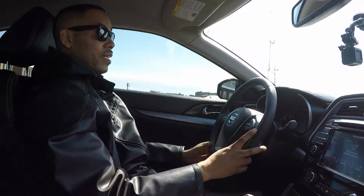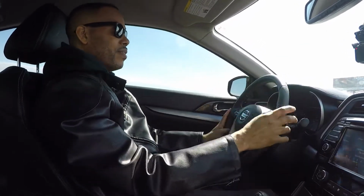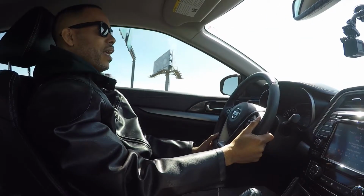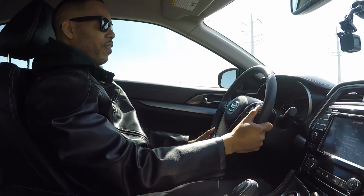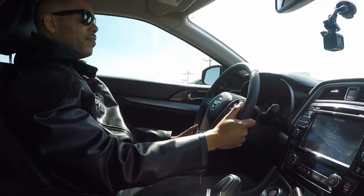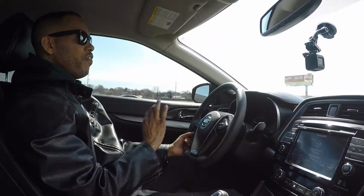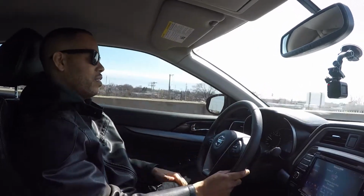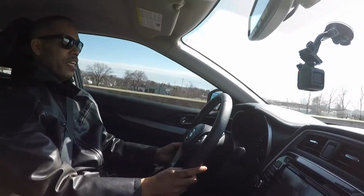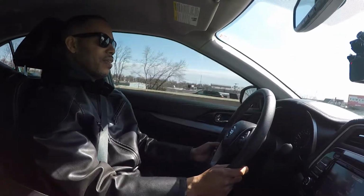I'm not a supercar guy, you know, but I could tell you, I love cars, and I could tell you that this car is absolutely worth the price. Performance is good. The handling is good. You almost forget that you're in a four-door car. You have to remind yourself that this is a four-door car, and it's very, very aggressive looking. It handles great.